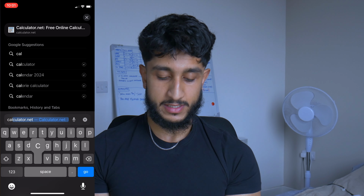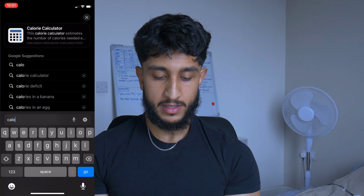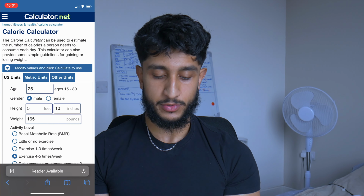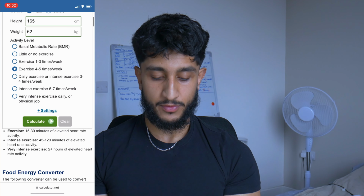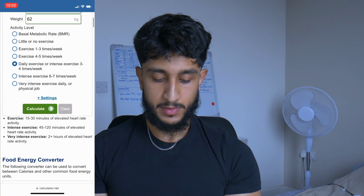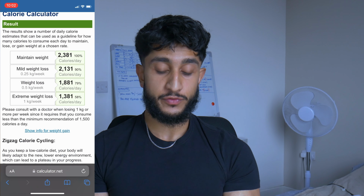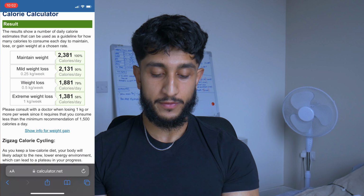So remember, you're gonna do this if you're in the low muscle mass category. First, what you're gonna do is calculate your calories, and I'm gonna show you how to do that right now. So go on your phone and type in calorie-calculator.net, and you're gonna click this one with a blue background. Then you're gonna input your details. I'm gonna do metrics. Select your exercise level and make sure it's in Mifflin St Jeor, and calculate. When you've done that, you'll find a button here called show info for weight gain.